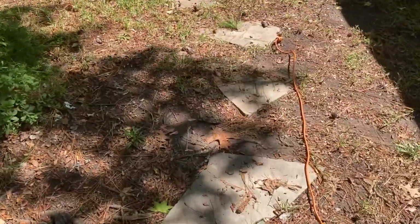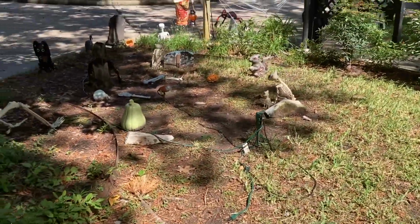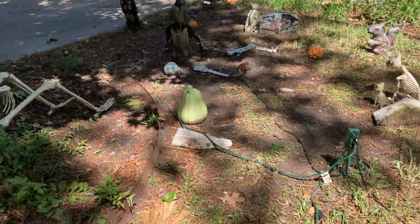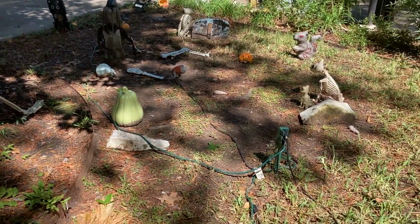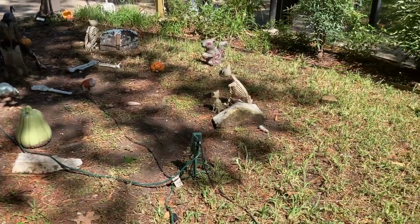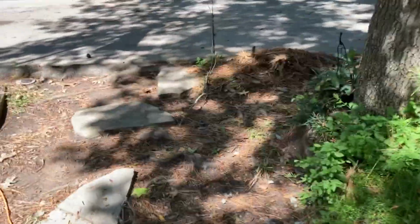Even though it's a Halloween display, I'm also gonna kind of rake up the yard a little bit, especially over here before I put more stuff out, because it does just look kind of dirty, and it's really easy to put all this back to where it is. So I'm gonna take some of this out, clean it up, and restart again. Same with those sticks and this stuff, and it just looks like a mess.